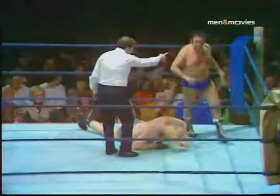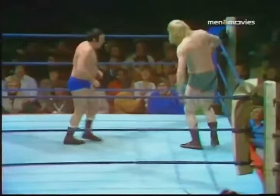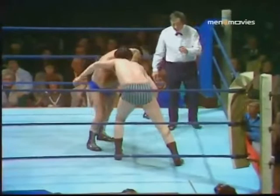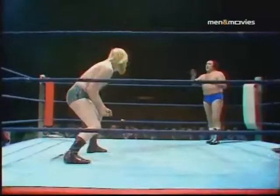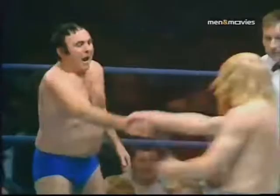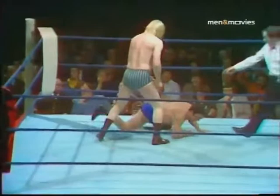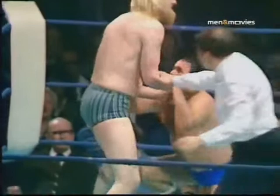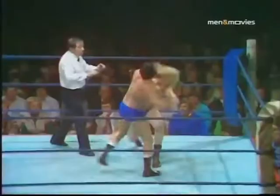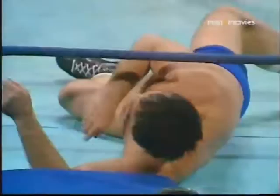Here, ladies and gentlemen, McManus has received his first public warning. Not so terribly unusual, of course. He nearly always lands one, if not two. That referee trying to cool Catweazle down a bit.